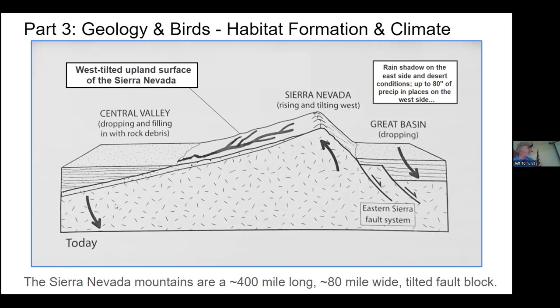And basically the hinge line would be down here. Here's Central Valley, Oakdale's right down here. Here's a typical river system like the Stanislaus or the Merced or the Tuolumne. And so you've got the Central Valley filling with all these sediments eroding off of the Sierra peaks. The east side, however, is jacking up higher and higher.